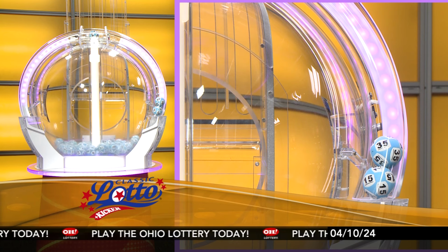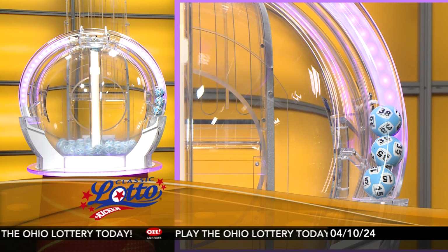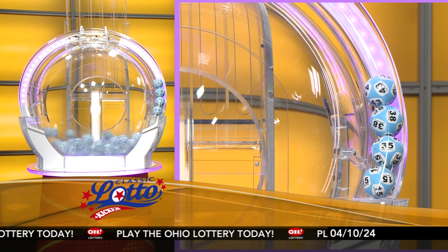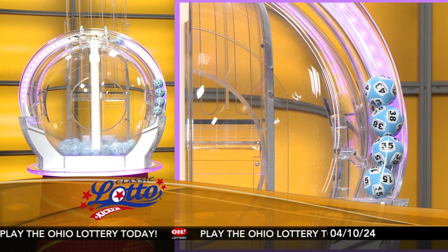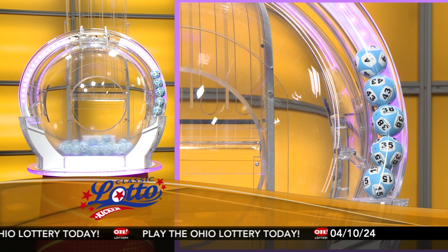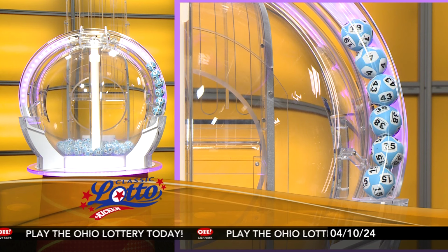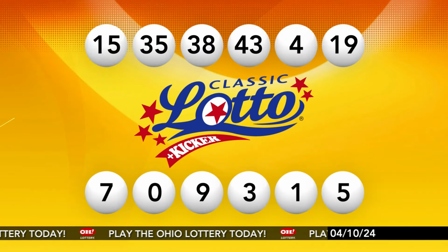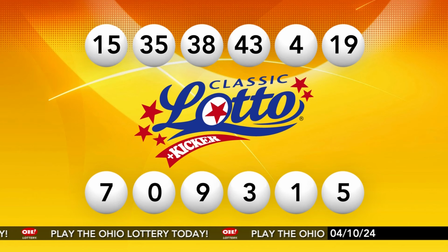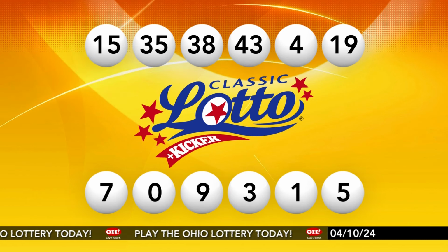15, 35, 38, 43, the number 4, and our last number tonight is 19. So repeating this evening's winning Classic Lotto numbers: 15, 35, 38, 43, 4, and 19.